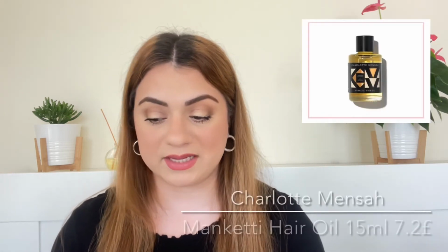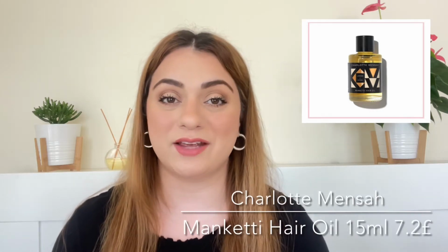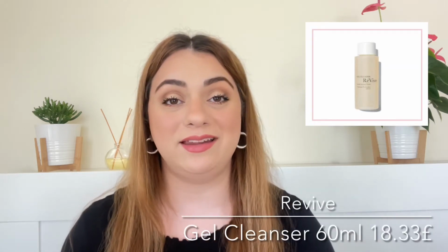Next up, we've got a Charlotte Tilbury hair oil. We're getting 15 ml and it's worth £7.2. Next, we have the Revive Gel Cleanser, 50 ml and it's worth £18.33.